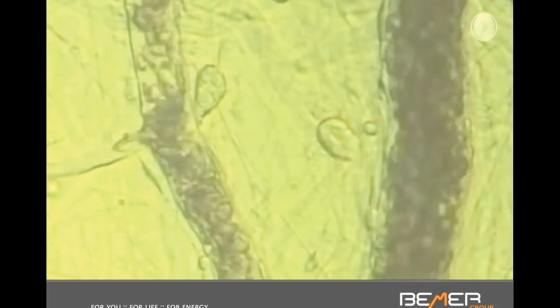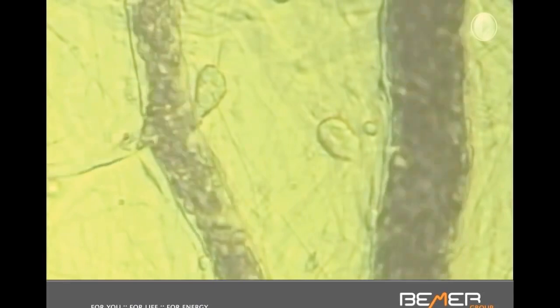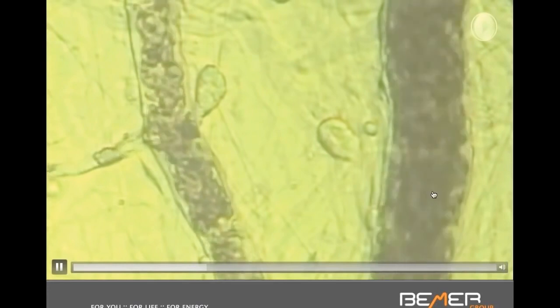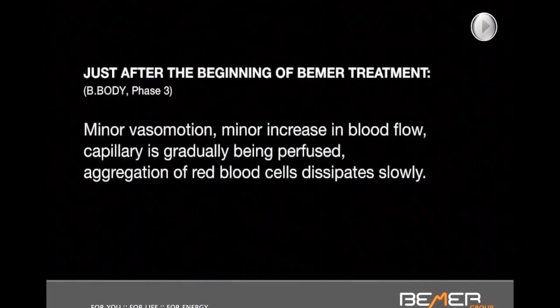this is before a BEMER session. Look at the blood perfusion in the colon. You can see how the blood cells are clumped together and there's barely any blood moving over here. And on this side, you barely see any white blood cells. There are no white blood cells that are adhering to the vessel wall.